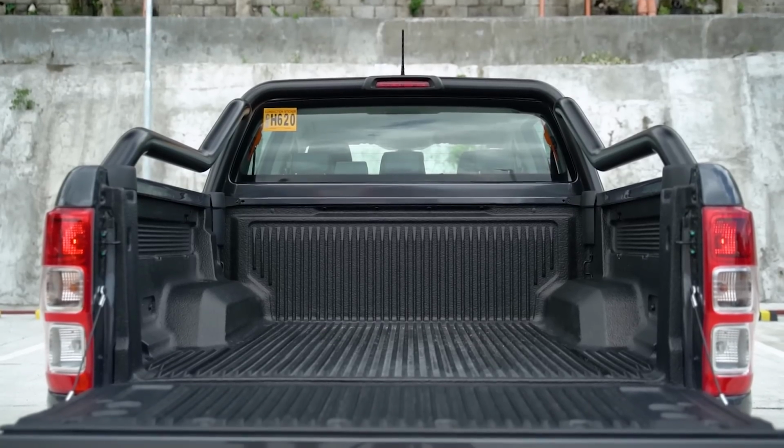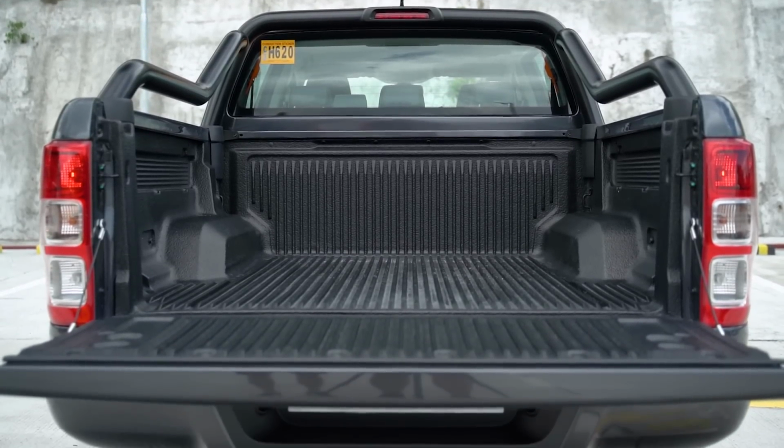Now, as for the beds, both feature the same capabilities, well, because they're actually the same truck, and both of them do have leaf springs, and they can easily carry over 1,000 kilograms of weight, which unfortunately can't be said of the coil springs of the Raptor.